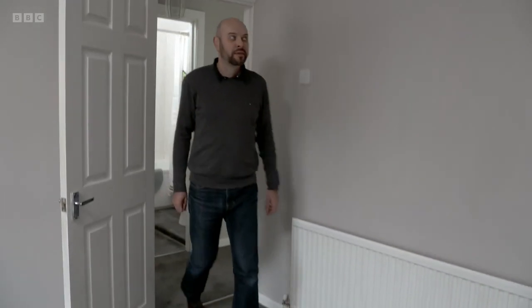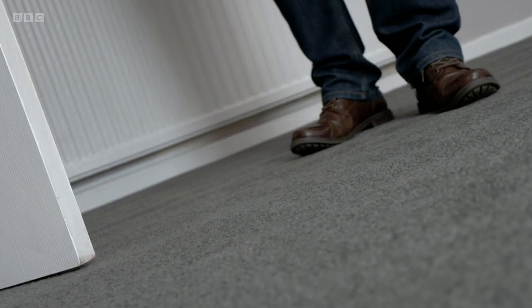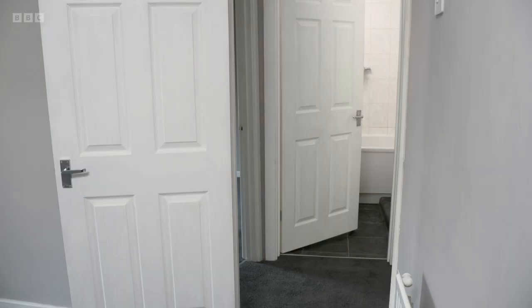That's some great feedback from the agent. So what does he think the potential returns could be? If I was to put this house on the open market for resale, I'd be expecting to achieve around £85,000 to £90,000 on the open market. Better than we thought, isn't it? This would give Fleur a pre-tax profit of between £30,000 and £35,500.